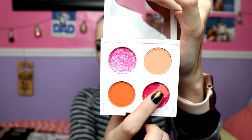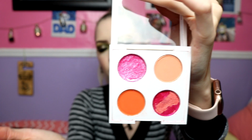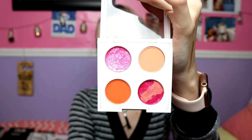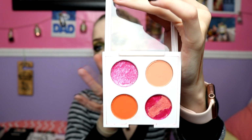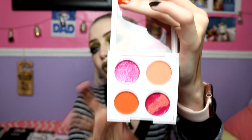So you got this peachy orange in the middle with 2, well, the shape is going to be different for everyone, but with like a bright, super hot pink. You can mix it all together if you want to, or what I've done is just use the shades individually. So you basically get 2 extra shades basically. It's such a really nice little palette.